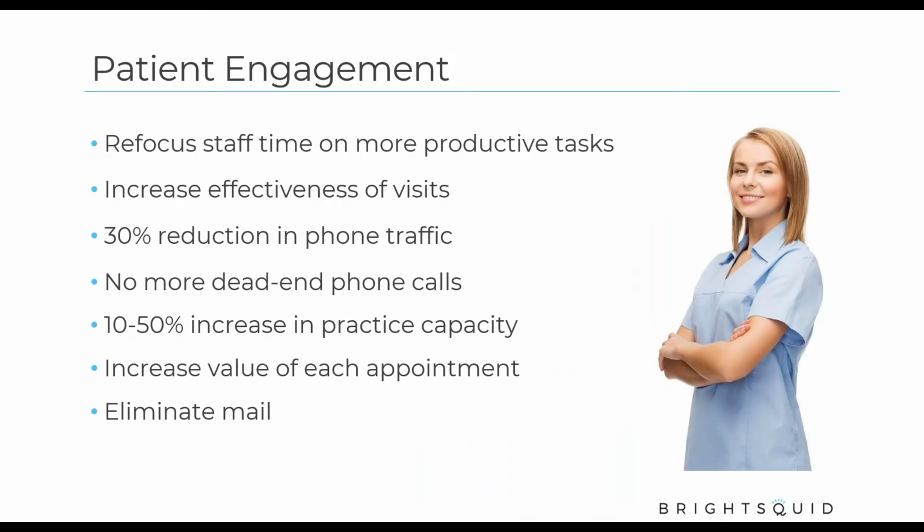All right, trying to pick up the pace here a little bit because I do want to get to the demonstration. So I talked a little bit about this on an earlier slide, how secure mail tools and Brightsquid tools make life easier for staff members by refocusing time and getting off of the phone.